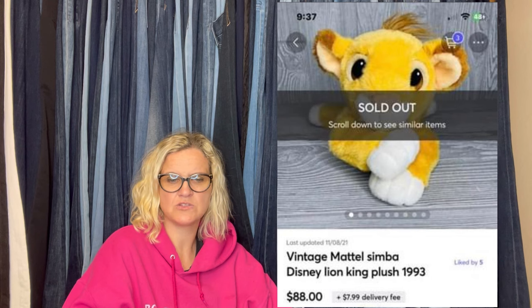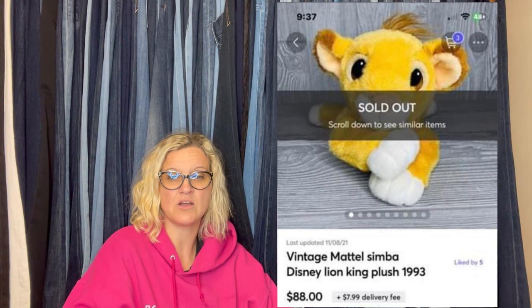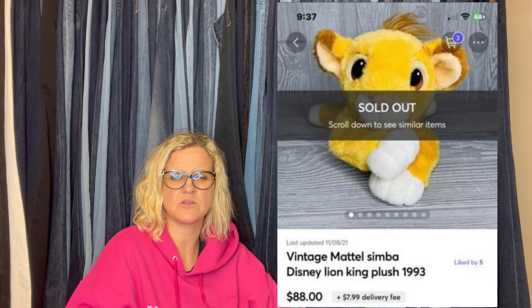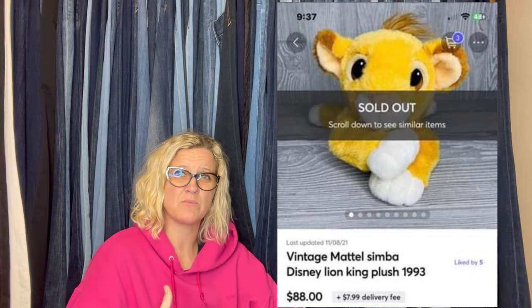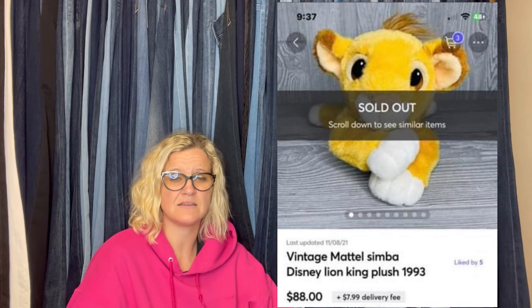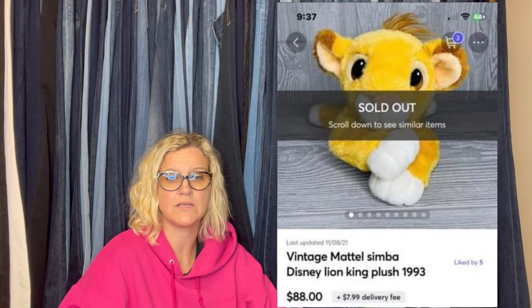Somebody asked, is the date usually on the tag or do you research? Sometimes dates are on the tags and sometimes you have to research. I typically will not put a date unless it is on the tag. She didn't answer, so I'm going to go ahead and answer that for you. A lot of times, maybe you can break it down to the 90s, the 80s. I usually don't put a date. I just put vintage if I know that it's over 20 years old.